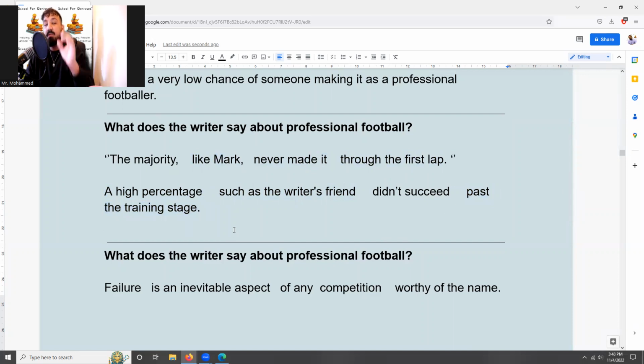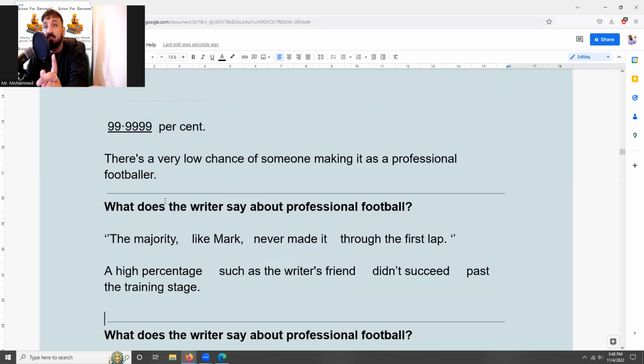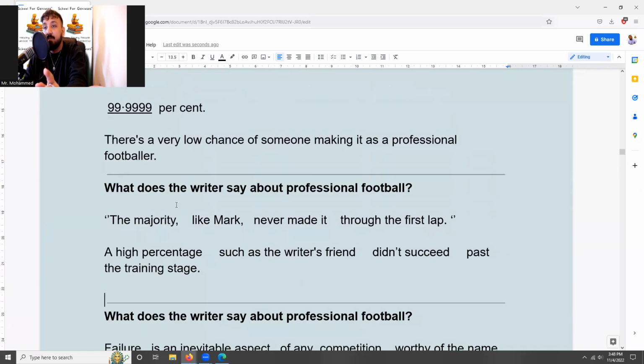So you see, take one little chunk at a time. Take the quote out. Take one little chunk, break it up. Translate it one little chunk at a time. Now there's one final step, which I forgot to mention. So pause the video and then write this down.